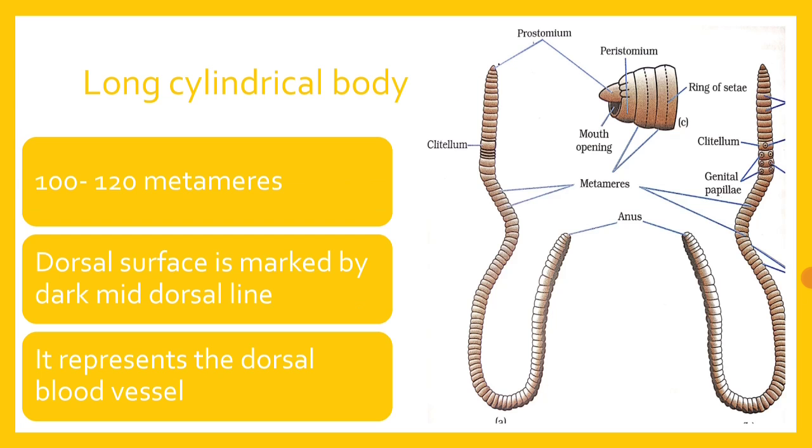The body is cylindrical and it is made up of nearly 100 to 120 metameres. The dorsal surface is marked by a dark mid-dorsal line which is the representation of the dorsal blood vessel. And there is one fleshy lobe covering the mouth that is called prostomium. Peristomium is the segment that surrounds the mouth and this is the first segment in the body of earthworm.